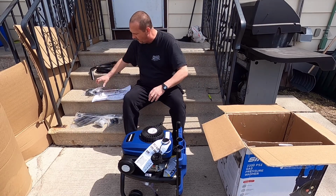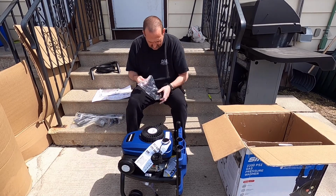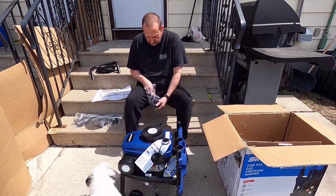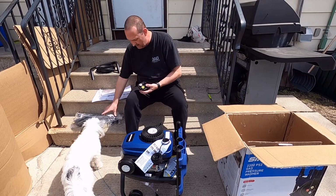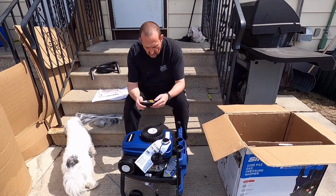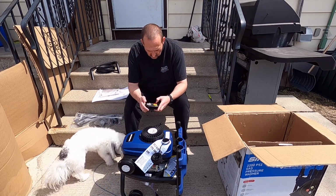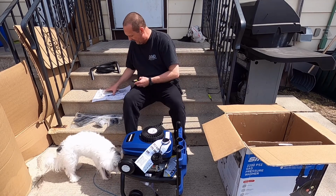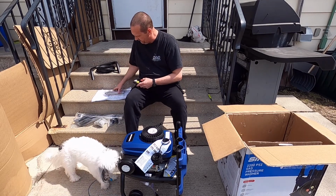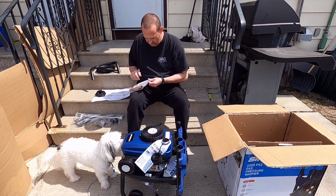The handle, the hose. These here are all the nozzles. I was reading about this online earlier. I think it goes red, white, yellow, black, and they each have a different function.